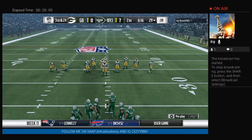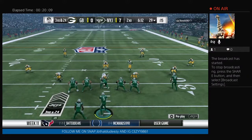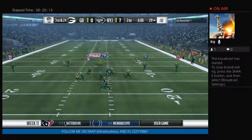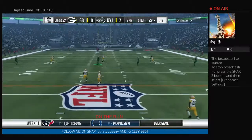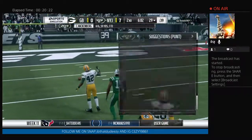Need something from deep in the bag of tricks here after first and second down went backwards. It's third and very long. From the gun, it's Hackenberg, going to let one fly for Robinson. So they took a shot there on third down, couldn't get it.